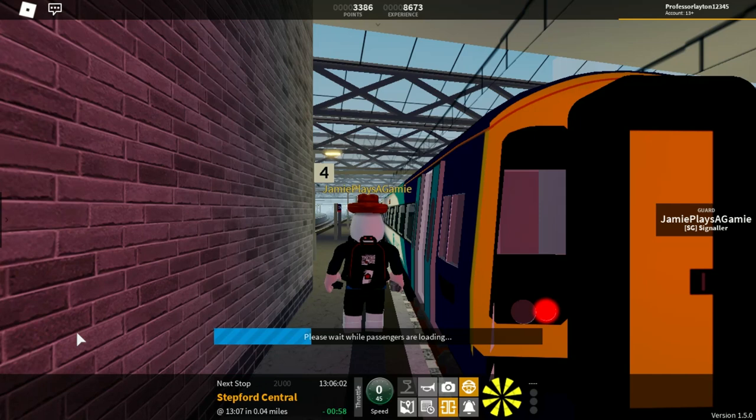As we can see, this train has 2 coaches. He has now become our guard. We can tell that because there is a box on the right hand side that says Jamie plays a guard. He's just going to stand there and do exactly what we did when we were dispatching.